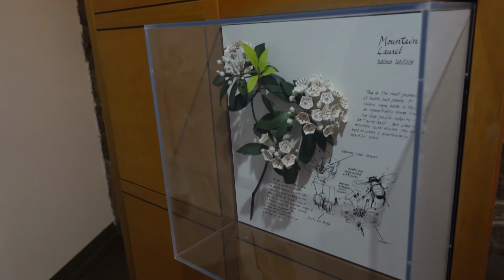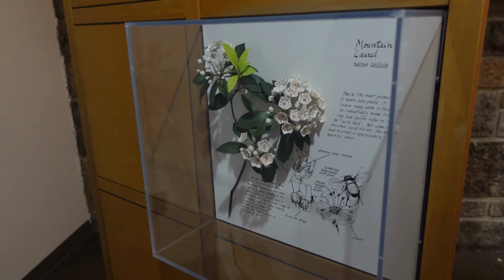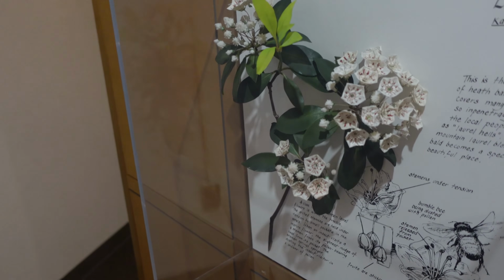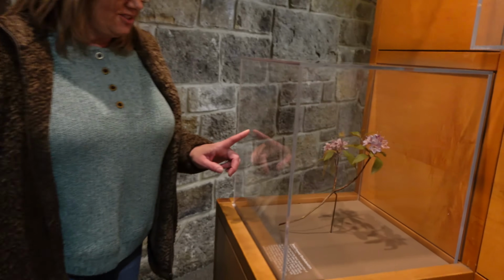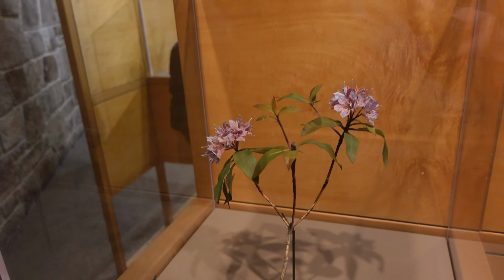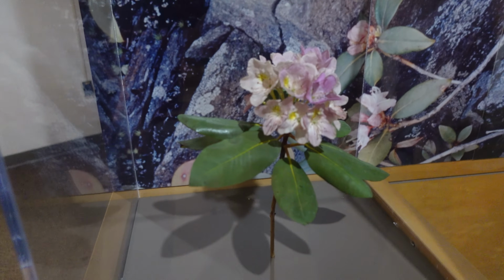Mountain laurel. Some people do confuse that with rhododendron, but there is a difference. Mountain laurel has little small white flowers on it, and the leaves seem a little shorter and maybe wider. There's also small leaf rhododendron, so that could very well be mistaken. On the other side is a purple rhododendron flower. Right there, that's a rhododendron, bigger leaves, bigger flowers.